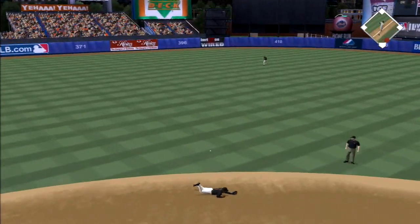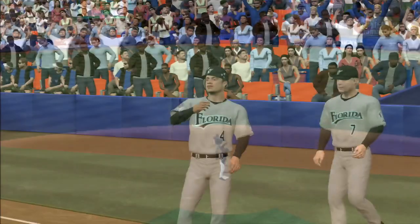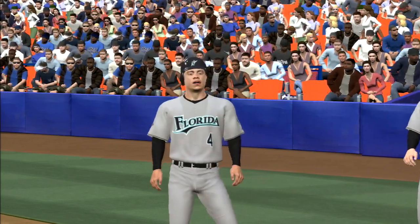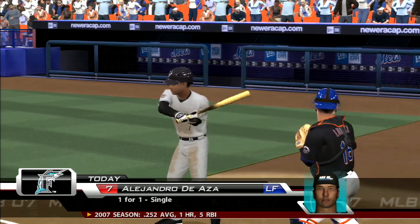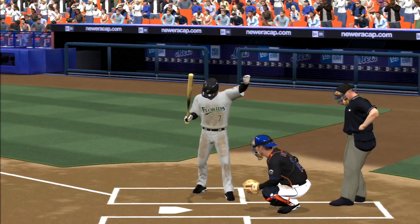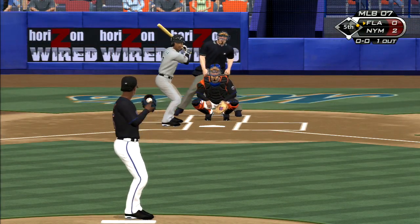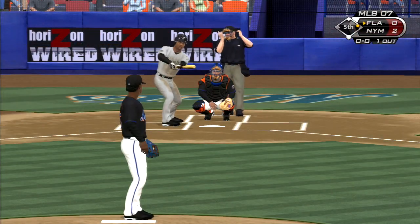Now a ball hit back up the middle, and a dive by Reyes, but it's by him, a base hit. Maybe this can get something started for him here. That's just their third hit of the game, so if they want to get into it, they better hope to string together a few more hits. Alejandro Diaza will stand in. A base hit his first time around. Pedro will turn and go to first. And he just does get his hand back in time.